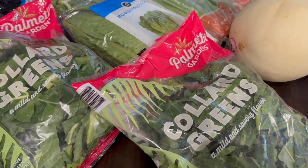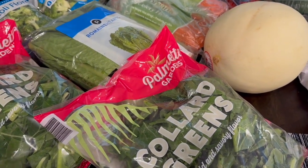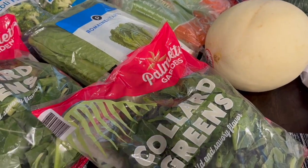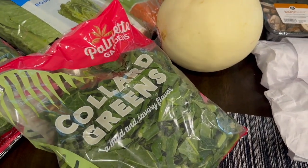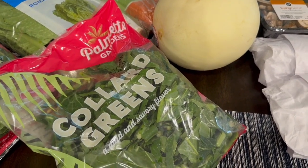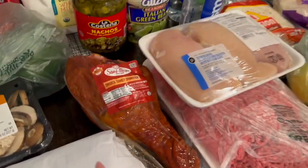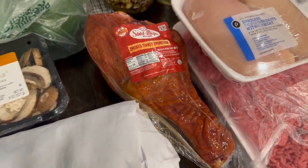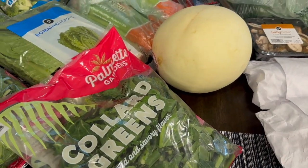So today is Saturday. That means tomorrow clearly will be Sunday. And we wanted to do some collard greens, y'all. I think my husband is reminiscing on Thanksgiving, y'all. So we are going to make some collard greens with a smoke. So they didn't have smoked turkey necks, so I ended up doing this smoked turkey drumstick. We're going to throw that in with the collard greens so it can get that smoky taste.